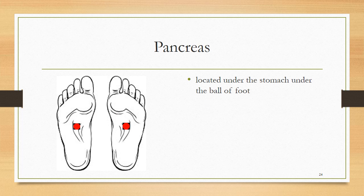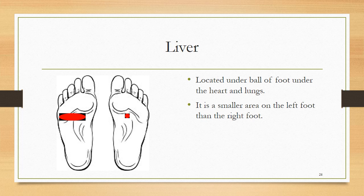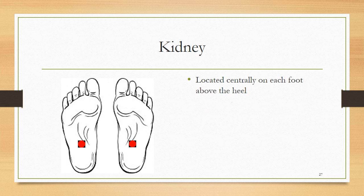The pancreas, located under the stomach, under the ball of the foot. The spleen, outside and midway down the foot. The liver, located under the ball of the foot, under the heart and lungs. It's a smaller area on the left foot than on the right foot. Kidney. These are located along the middle of the bottom of the foot, from the middle toe to the middle of the heel of the foot.